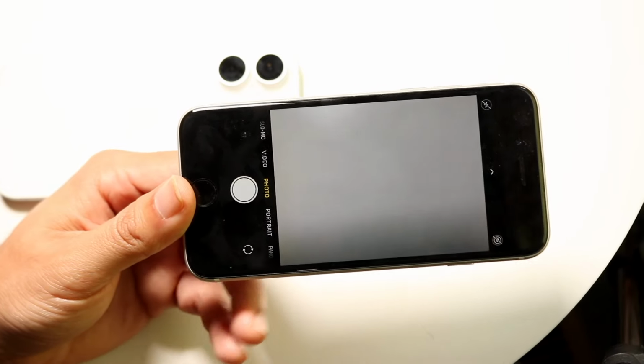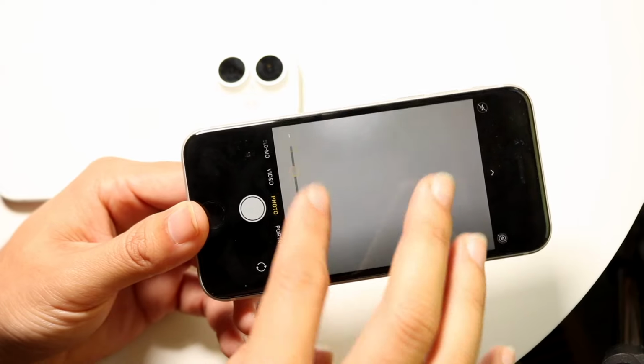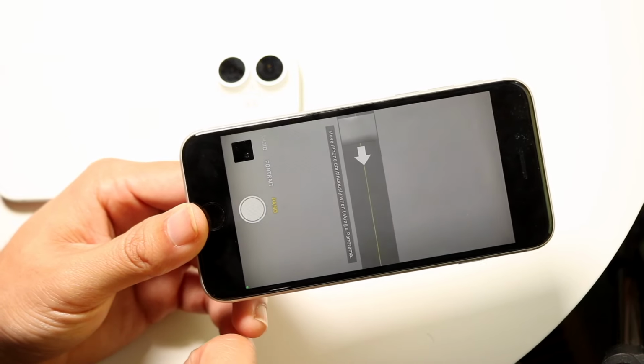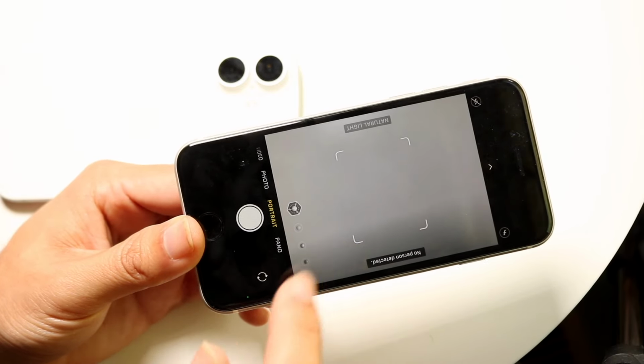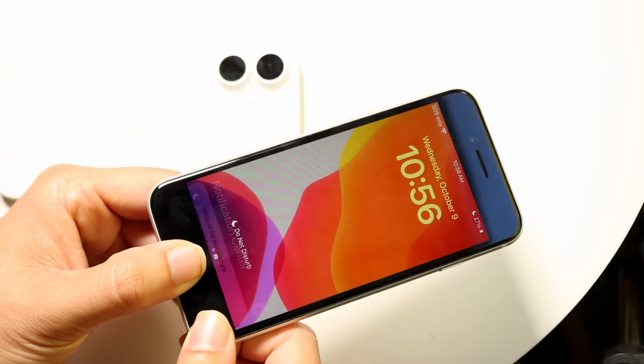Now with something like the iPhone SE 2, this type of camera is good. You have a couple of zooming in, zooming out capabilities, but not as much. Video mode, slow mode, time lapse. You're getting panorama mode as well. But you're missing out on some of the key features that something like the iPhone 16 has. So this phone is missing out on a lot of features here.